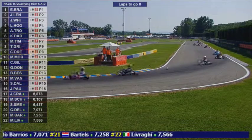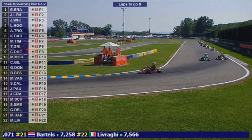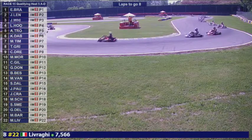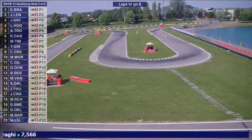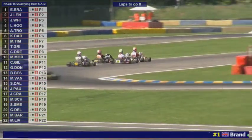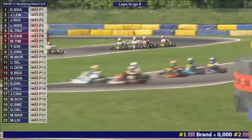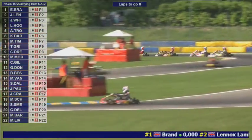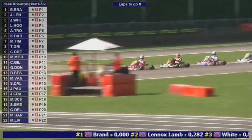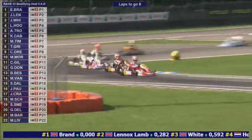Is that Leonard Hoogenboom, he's going to have to fight his way back up again. He's been able to dominate largely from the front by putting in some fabulous lap times. Now he's got to try and find some key elements of this circuit that suits him best to try and jump up the inside. And I really am looking forward to seeing this. Oh, and we've got side by side as they go through. And it looks like it's Jordan Lennox Lamb's got into the lead. He's got ahead of Ed Brand. But Ed Brand's still within striking distance.